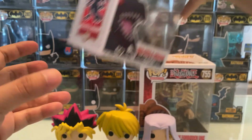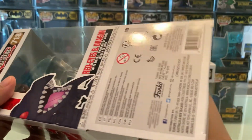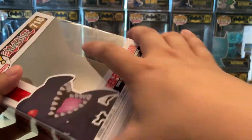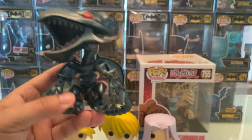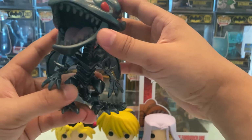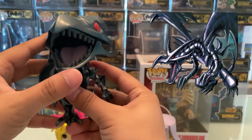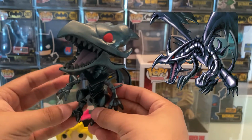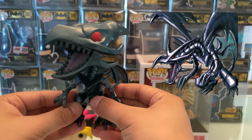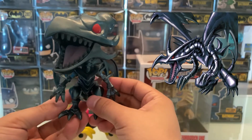Okay, the other one here, we're going to start with the small one, is the Red Eyes Black Dragon. Okay, so the Red Eyes Black Dragon is super cool. His head moves just a little bit, but not a lot, so I don't want to mess with it. Obviously, this is Joey's monster, his famous monster. He won it from Rex Raptor when he dueled him in Duelist Kingdom. Time Wizard, he beat him with Time Wizard, which is really cool. But yeah, let's look at here.